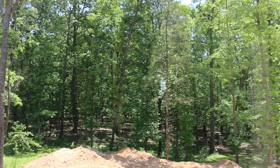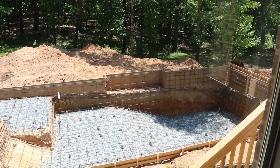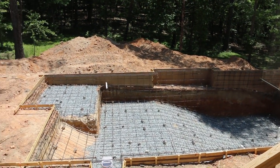So as you can see out to the backwoods, there's also gonna be a pool out there very soon, which we will keep you updated on. Not finished yet, but it's in the works.